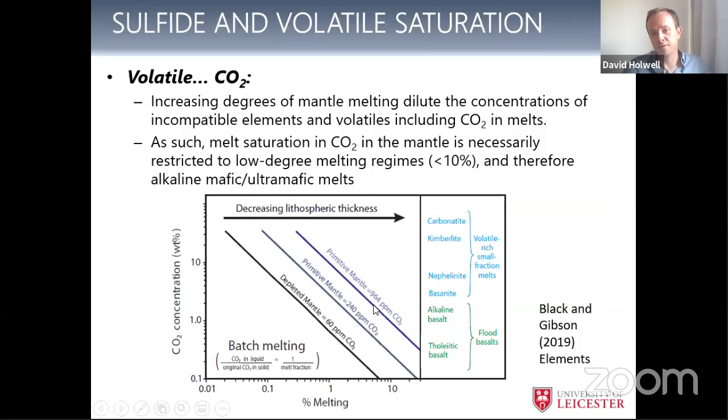In this case, we've got three different starting compositions. So if you start, for example, with a relatively enriched mantle, maybe metasomatized, and you've got less than 10%, between 1 and 10% melting, you're going to get around about 1%, a couple of percent CO2 in that melt, which can make it supersaturated. That's enough. Okay, this is great.